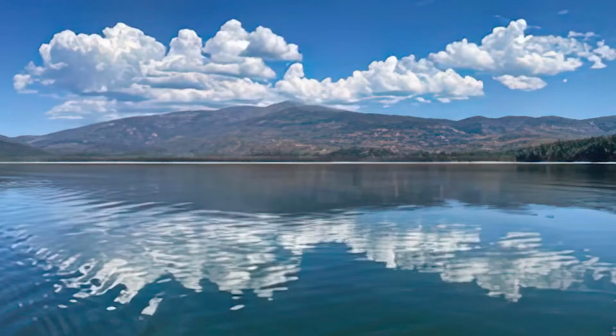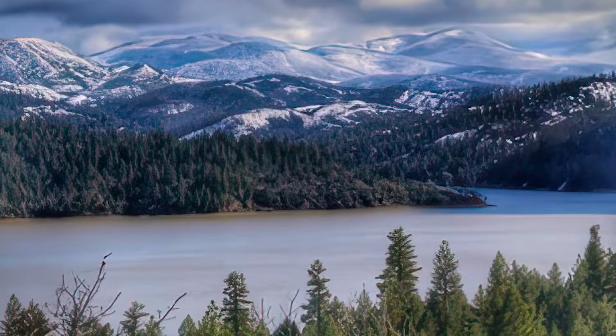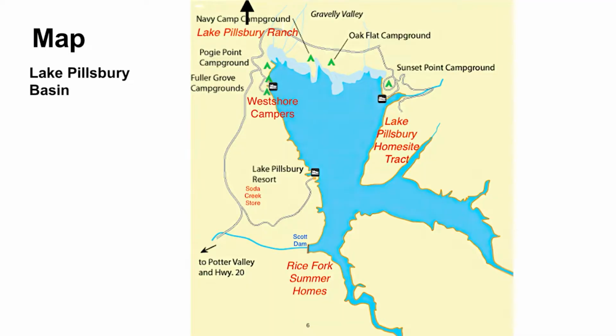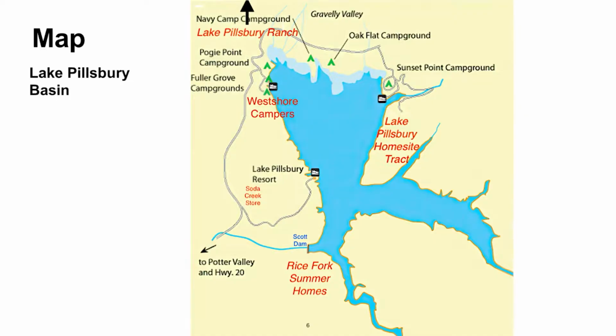So this is a map of the area showing Scott Dam, which behind that are the headwaters of the Eel River. The lake is formed by the confluence of the main stem of the Eel, which comes in from Hole Mountain and Snow Mountain that are to the north and to the east. And then the Rice Fork comes in from the south. To the north of the lake is Hole Mountain.